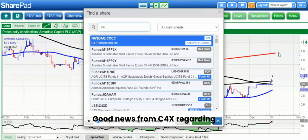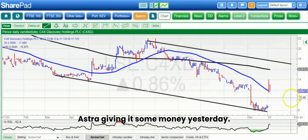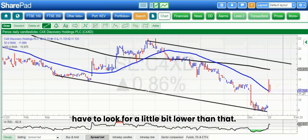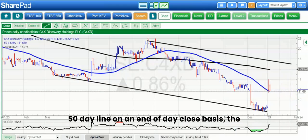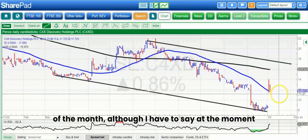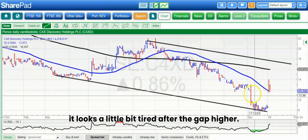Good news from C4X regarding Astra giving it some money yesterday, and here the shares trying to hold the top of the gap there around 11.5 pence. Might have to look for a little bit lower than that, but while we're above 11.5 pence in the 50-day line on an end-of-day close basis, the upside here up towards 17 or 18 pence by the end of the month, although I have to say at the moment it looks a little bit tired after the gap higher.